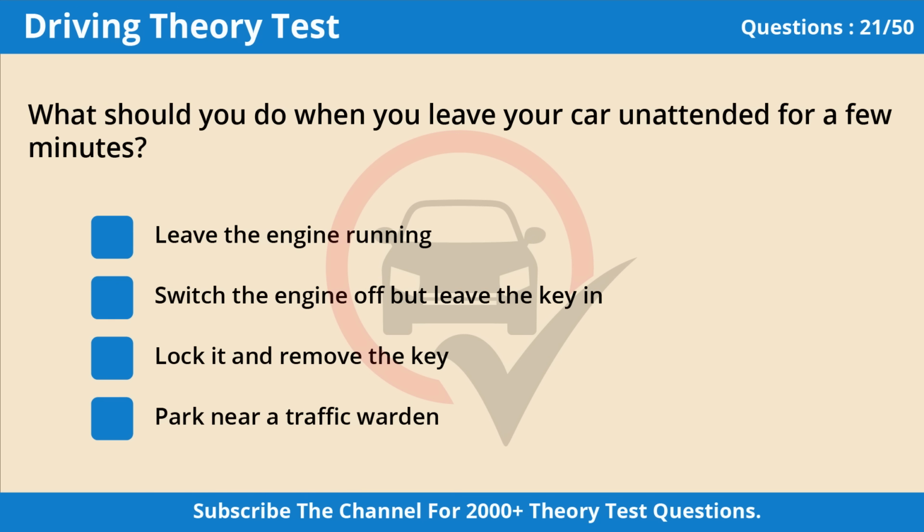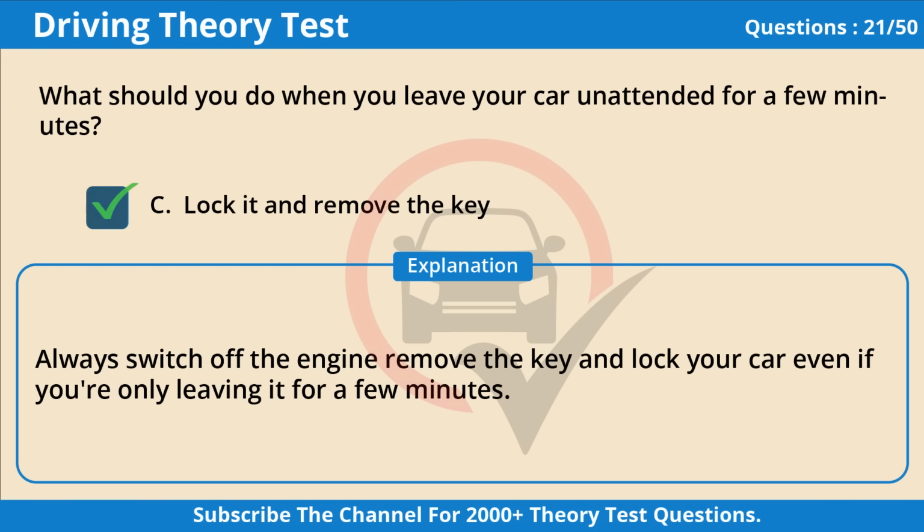Question 21. What should you do when you leave your car unattended for a few minutes? A. Leave the engine running. B. Switch the engine off but leave the key in. C. Lock it and remove the key. D. Park near a traffic warden. C. Lock it and remove the key. Always switch off the engine, remove the key and lock your car even if you're only leaving it for a few minutes.